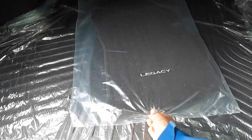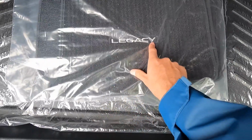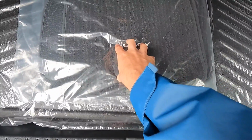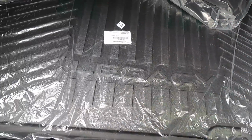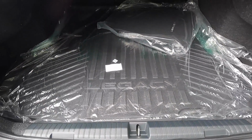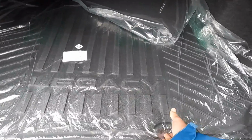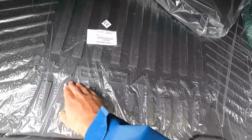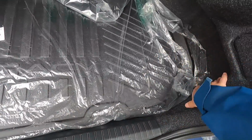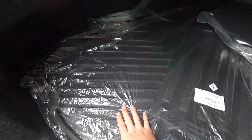These are the standard carpeted floor mats that you get with the Premium. They say Legacy on them, at least for the front 2 passengers. The rear 2 passengers do not get where it says Legacy. And then this particular one has been optioned with the $132 cargo tray, and essentially what that is, is a rubber floor mat for your trunk area, and it says Legacy on it, if you can see that. You get a nice little storage bump out there, and the same thing goes for on this passenger side, or driver side, excuse me, as well.